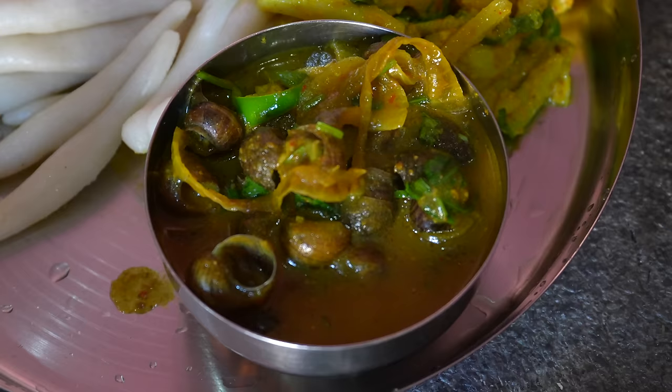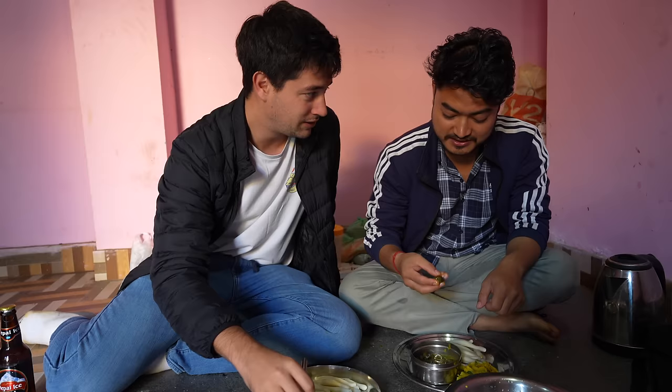Here we go. It's just like a tiny little bite of snail meat in there. But it is full of flavor. Tastes like curry, lots of spices going on in there. We eat only in the winter season. It keeps us warm. Keep you warm in the winter season. Very healthy food, yeah.